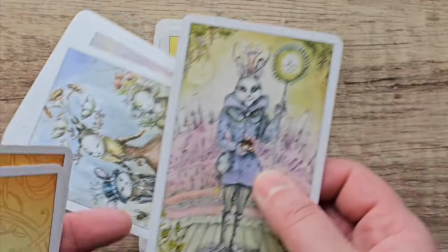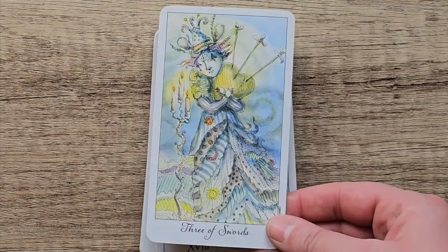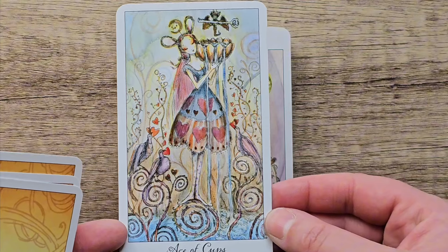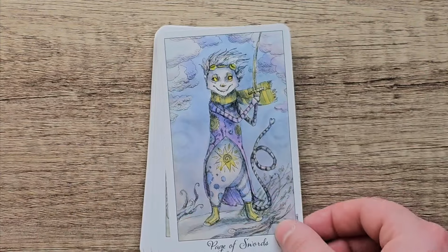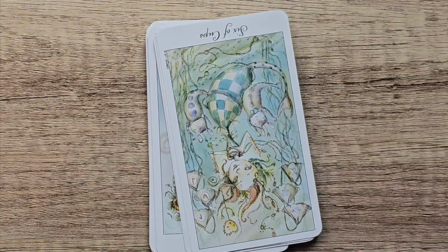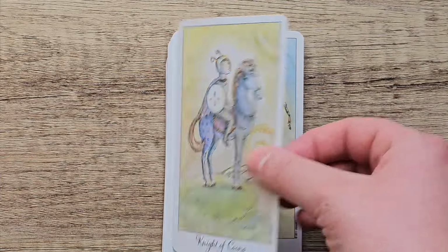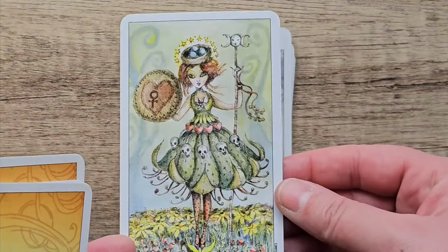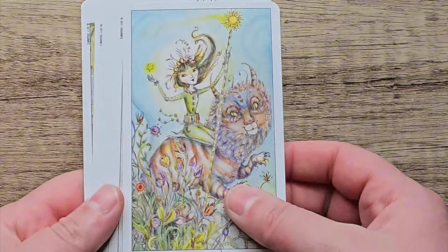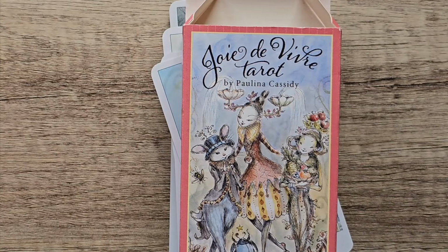Definitely story-like illustrations. It's really cute. There's a lot of clown-looking people with circus type clothing on as well. It's really, really cute. Sorry, a lot of these are upside down. So cute. And that's the Joie de Vivre Tarot. Probably saying that completely wrong.